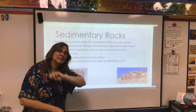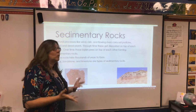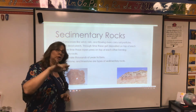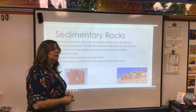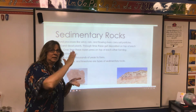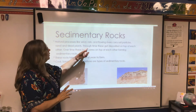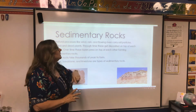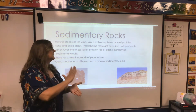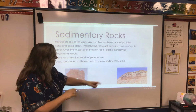Sedimentary is our 2nd type of rock. Natural processes like wind, rain, and flowing rivers carry soil and particles down and end up making it into a sedimentary rock. They're going to be layered and layered and layered. It takes a lot of pressure. Sand and dead plants, through time, get deposited on top of each other. Over time, these layers press and press on top of each other, making sedimentary rocks.